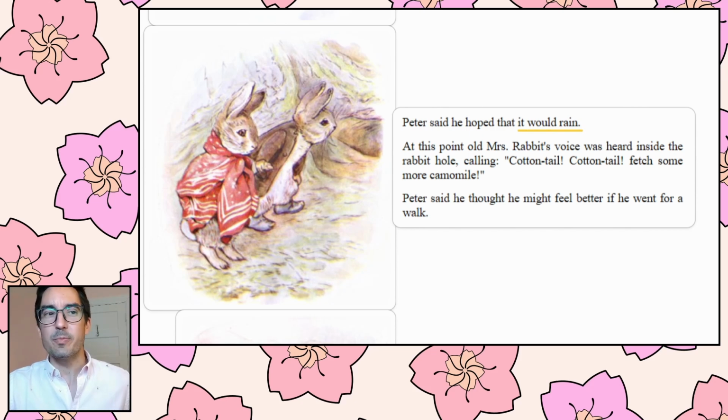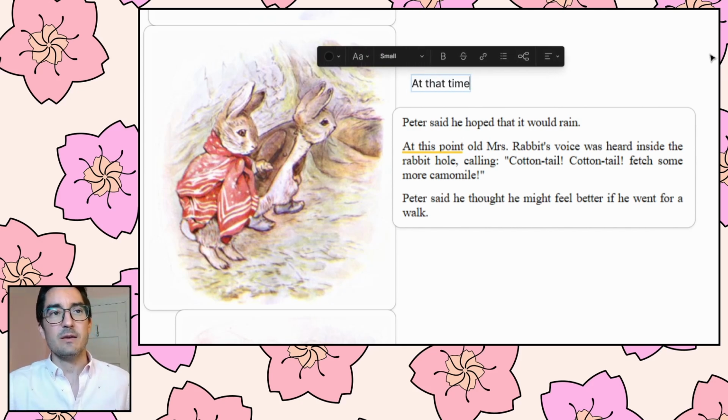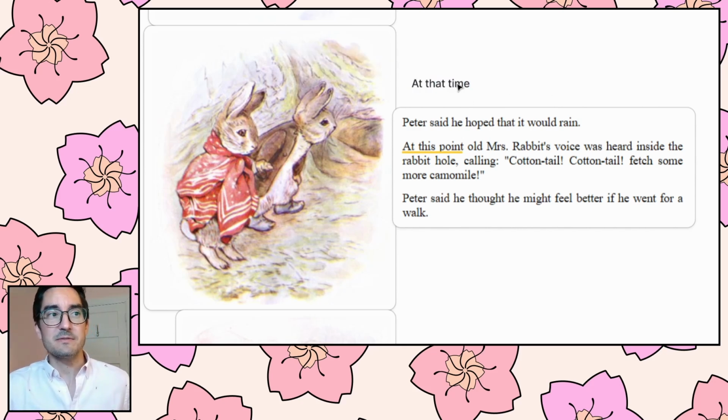So, at first, Peter said he hoped that it would rain. Why would he hope that? Well, maybe he doesn't want to go. Oh, I hope it rains so I don't have to go. I'll just stay at home. But then, "at this point" is the same as at that time, or at that moment.